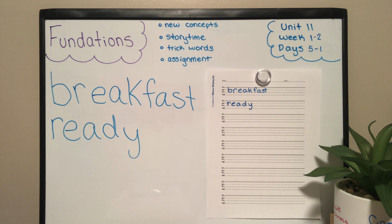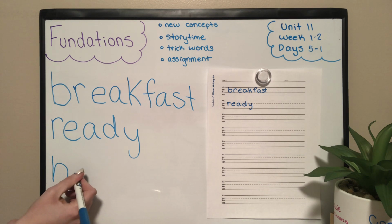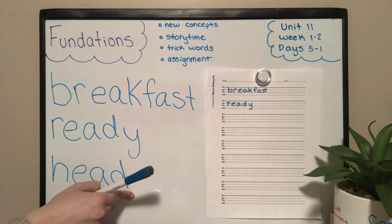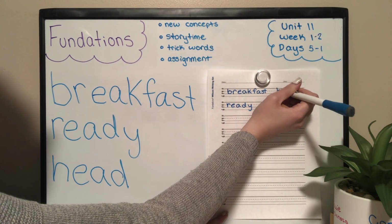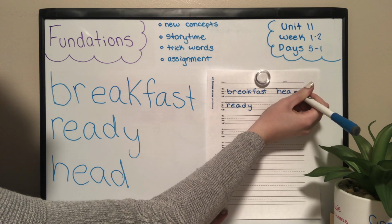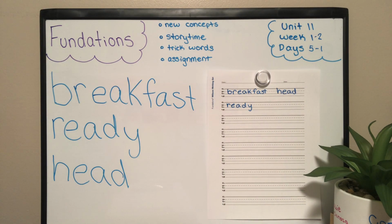And now it's time for our last trick word. It is head. Like the head on top of your shoulders. Head. H, E, A, D. Head. I'm going to write it small over here. Go ahead and skywrite it for me. I'll write it up here right next to breakfast. H, E, A, D. Head. Awesome. Wonderful. Go ahead and give yourself a kiss on the forehead and a pat on the back.